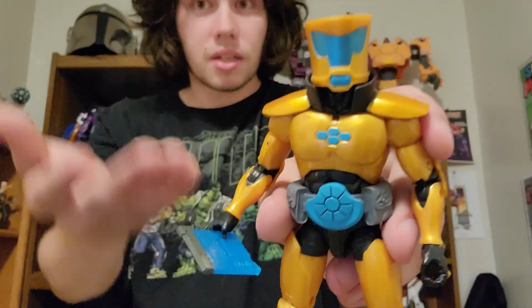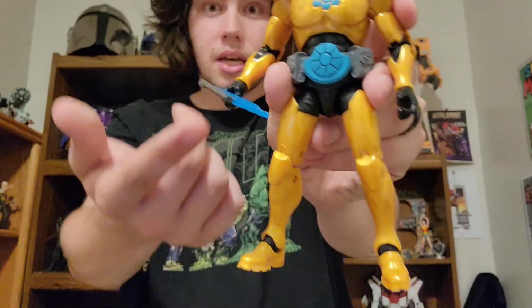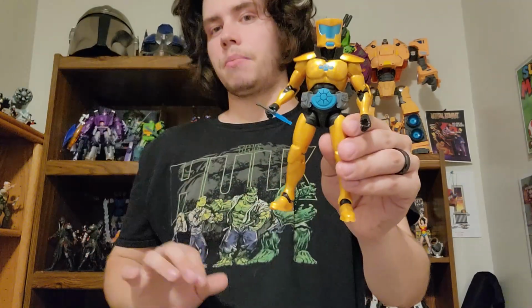And he looks really nice. The gold paint on him, or the yellow chrome paint on him is really, really nice. And he comes with a neat accessory, that little data pad. Yeah, he's just sitting down here because I like all the other figures so much better than him, but he looks really cool on a shelf and in an AIM display.